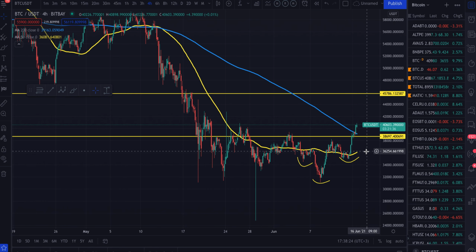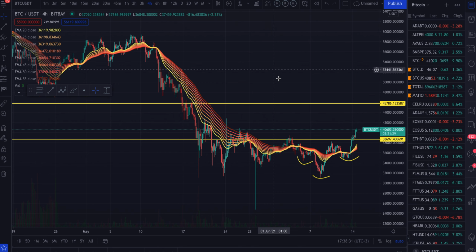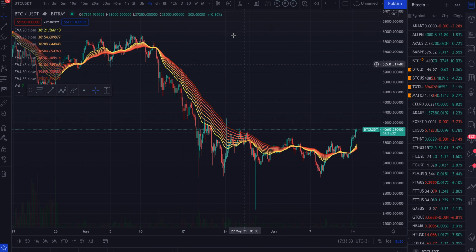Bitcoin looks to be great right now. To be above the 200 moving average is pretty good. We are also above the exponential moving average, which is fantastic. That being said, nothing too much to see over here.